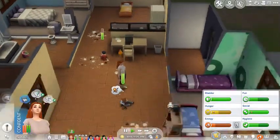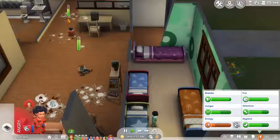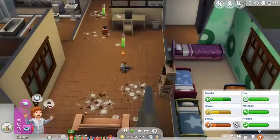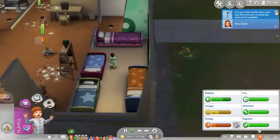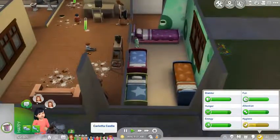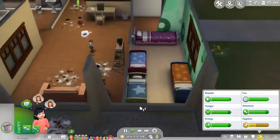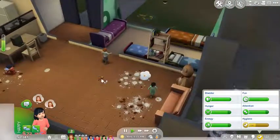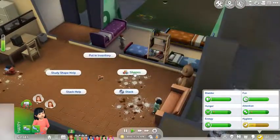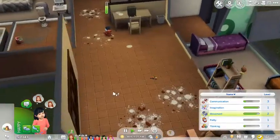Don't. Just don't. And then it seems like everyone's not doing too badly, except maybe Cleta should go to sleep. Okay. And Carlotta, no, stop. Just stop. Okay, Carlotta, why don't you play on the blocks instead? Oh, she can do shapes. Carlotta is zooming past everyone.